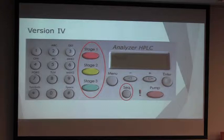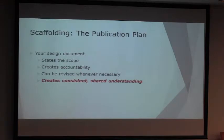Well, these buttons represent massive rethinking of the software. These happen to be controls that physicalize it. But there's going to be more involved than putting in new pictures. So the way you maintain your sanity is use a tool called a publication plan, a pub plan or a doc plan. It's your design document.